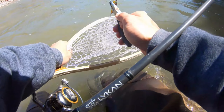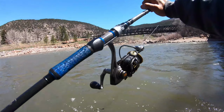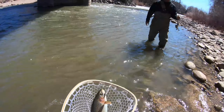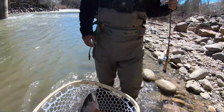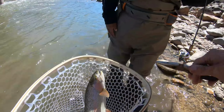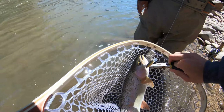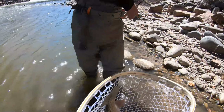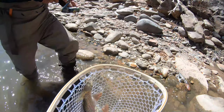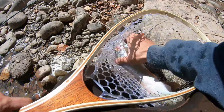Oh, dang it. Oh, well, let's get another one, y'all. Dude, that's a nice one, too. That's a cutthroat for sure. Is it a cutthroat? It's got to be. With those dots, I'm going to bet it is. We got lunch. We got lunch, man. Big D had to save us there since I had to lose that last one. I'm betting that is, just with the spots the way they are. Looks like a cutthroat for sure.